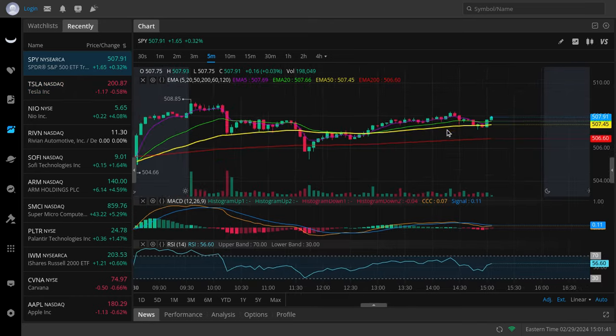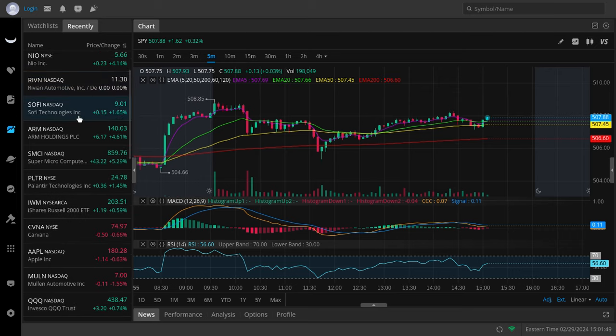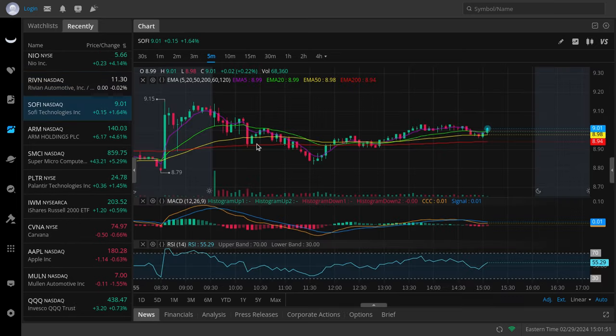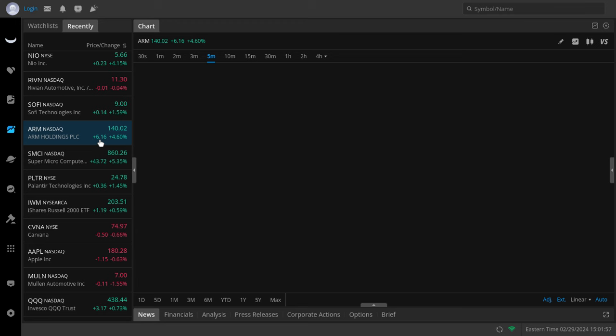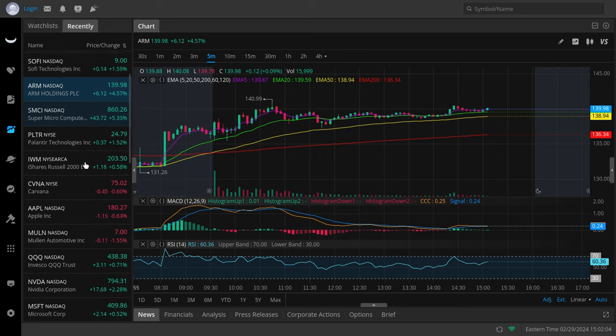For SPY, this thing is also attempting to recover very slowly. We'll see if this thing can try to close above 508. If it achieves that, that's going to be a very, very good sign. For SoFi, we're showing some life. We're hitting $9. Again, if we break this, we could push a little higher. But I do see a lot of sideways price action on this. ARM is also showing some life, trying to push up on a slight uptrend. We'll be watching to see if we can break 140. If we do so, watch 141.